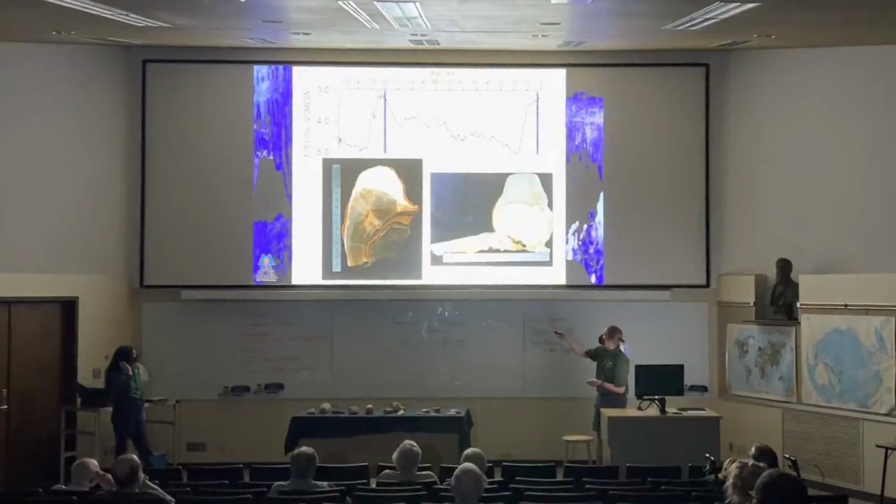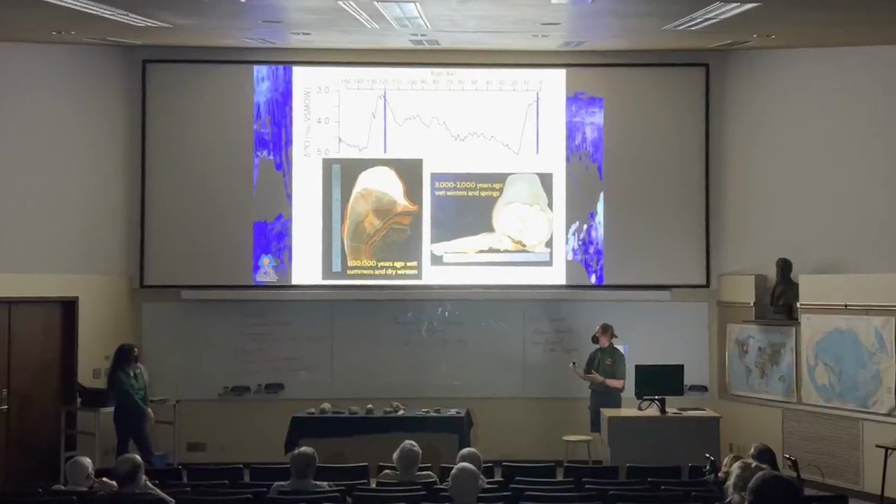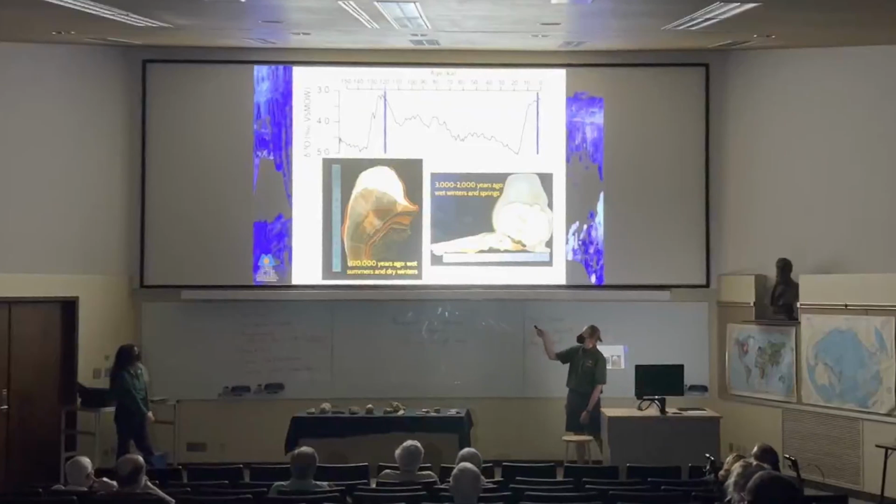They did it with one stalagmite from today. That's this one here, and they did it with one stalagmite from about 120,000 years ago. As expected, today's stalagmite showed wet springs, but the one from 120,000 years ago was flipped. It was sort of wet summers, dry winters. And that's significant because 120,000 years ago, that's the last time it was about as warm as it is now.